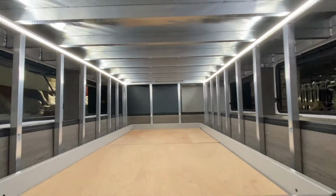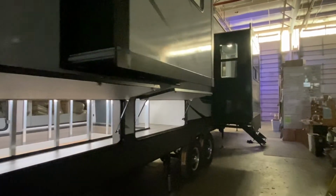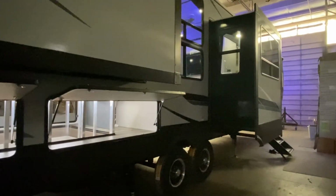Tons of storage. This is the 3880MK, brand new floor plan that we're super excited about to get to market. We feel it's very unique for our price point.